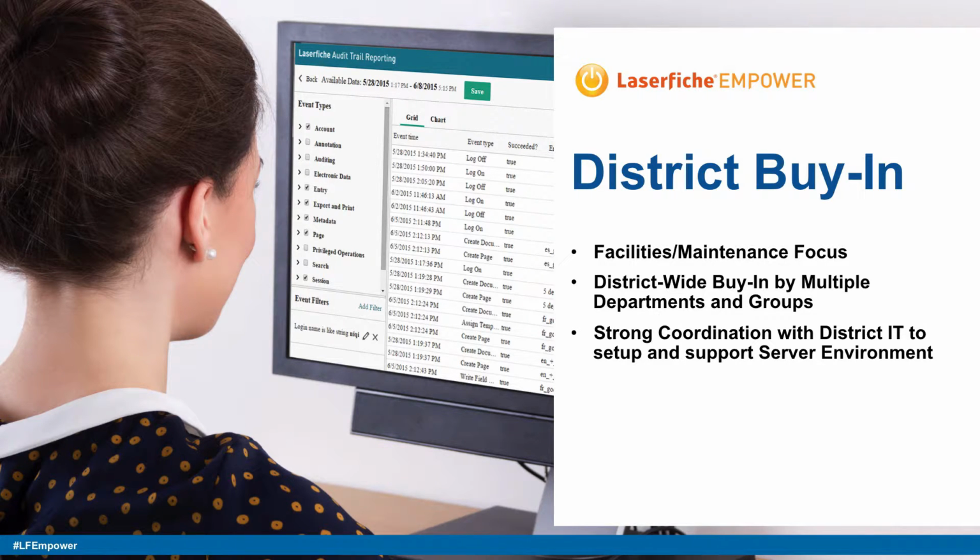As you guys know, with Laserfiche, you have the ability to run an unlimited amount of servers. So based on how we designed and implemented, do we want to support other departments, other groups that would be interested in this going forward? That leverages our success and is a great benefit to the district and the taxpayers.